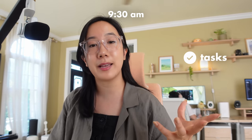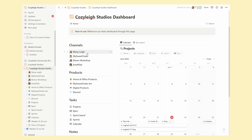I recently migrated our small business to use Notion for everything. We're all using Notion to track our different tasks, epics, and projects. And I recently just redid our Notion and it looks really, really pretty. So I want to show you guys. This is currently what our Notion dashboard looks like.